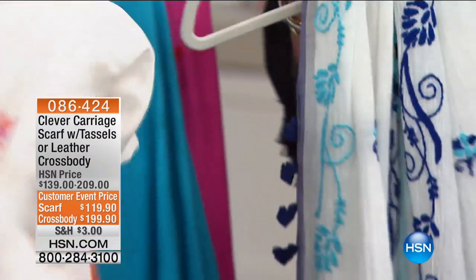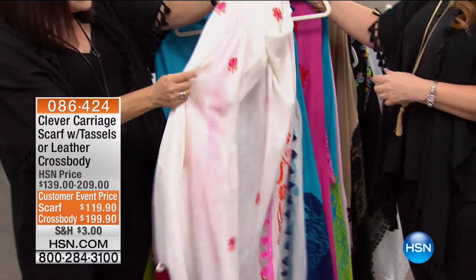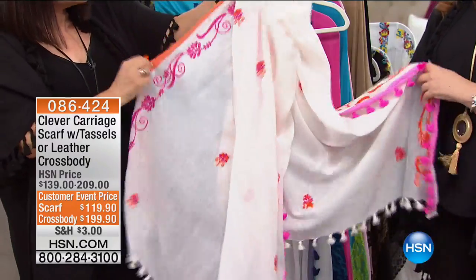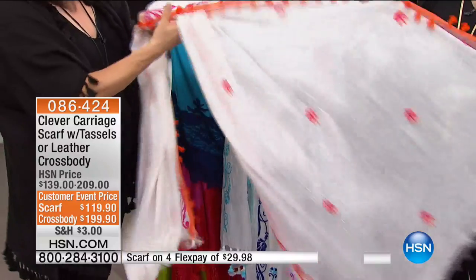And then the fuchsia and the orange is the same. It's got this heavy embroidery work, where you've got the fuchsia embroidery on the one side, the orange tassel on the other, and then on the other side, you've got the opposite. So that when you're wearing it, let me put it on you.